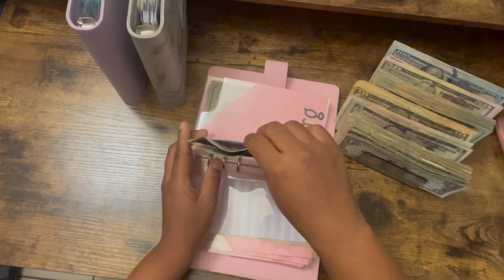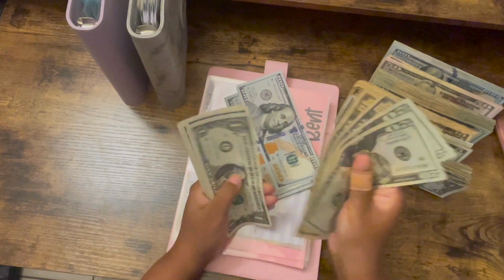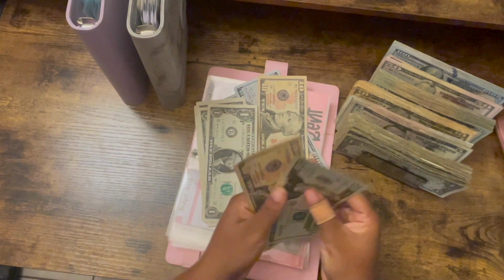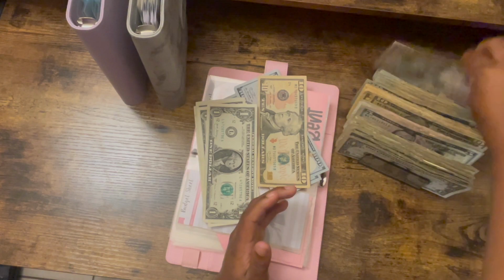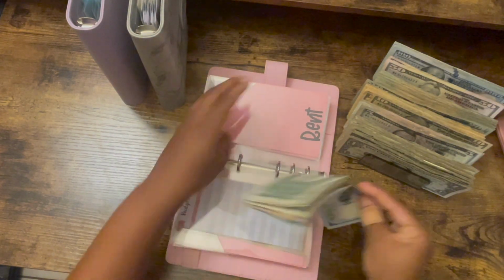Rent has 20, 40, 50, 60, 1, 2, 3, 4. So we'll put this back for 50. So now it has 264 still.